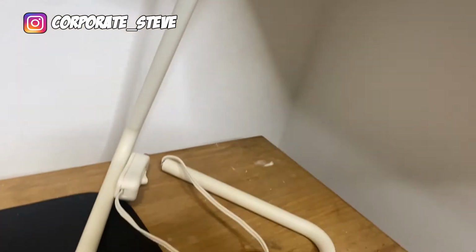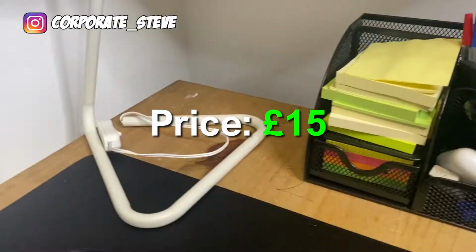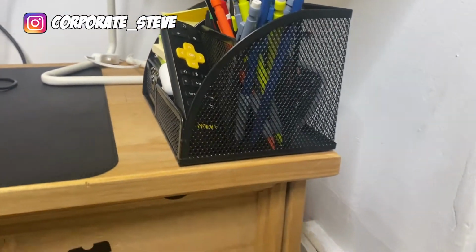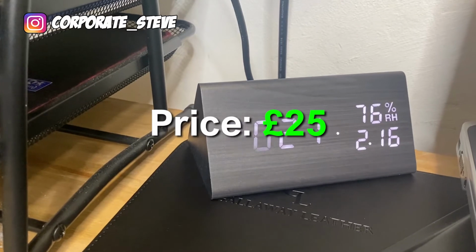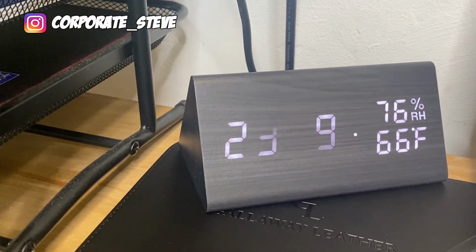That never really works, but it's a great piece of decor for a fair price. Complementing the mesh filing trays, we have the mini mesh desk storage where I have all these random bits and bobs for decoration, with the exception of the post-it notes because I'm really a post-it note warrior, guys. We also have this desk clock which I barely look at for the time, but I think it's super cool because when you click your fingers it turns on, and I just think that's really sick.